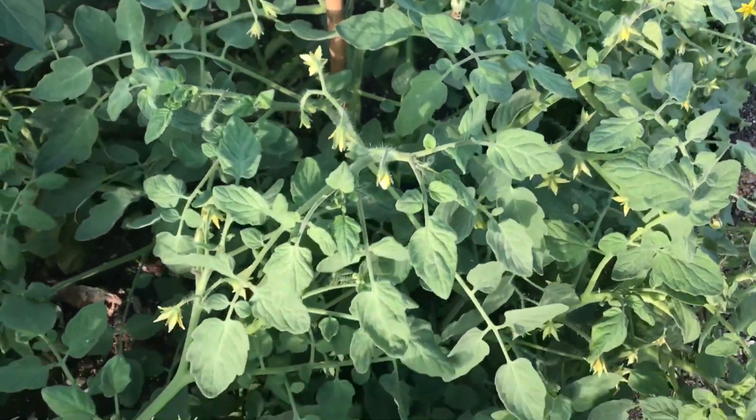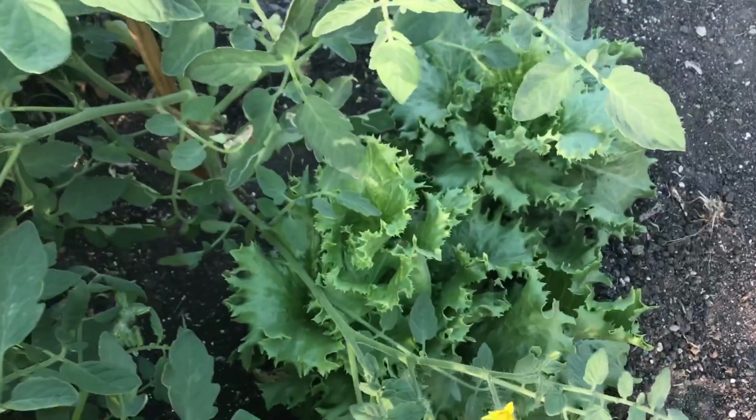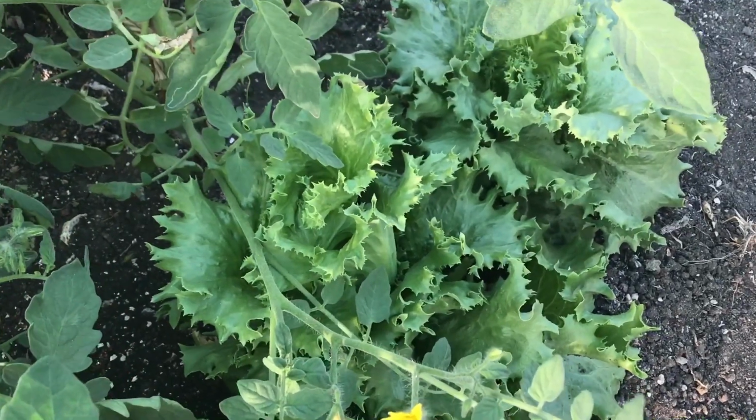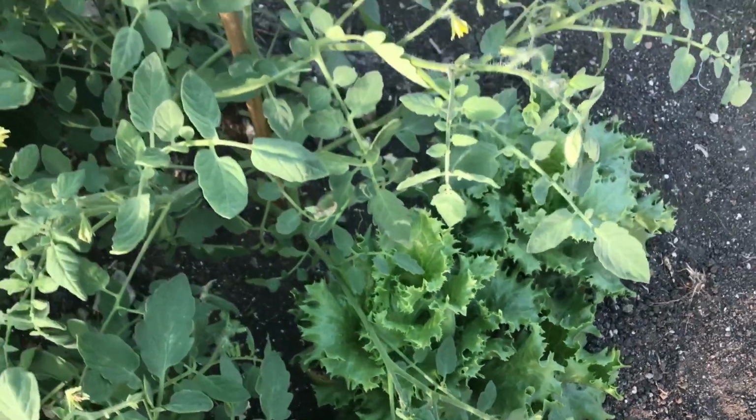Some more on these, lots of flowers still going. Down there you can see the lettuce. The lettuces are getting pretty good. These lettuces are really ready for harvest, but I've just left them in there for the time being.